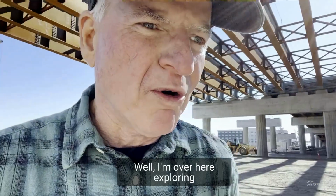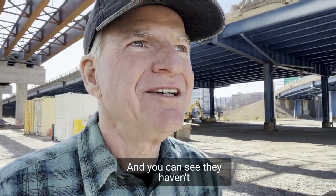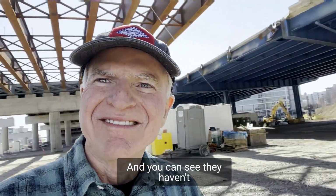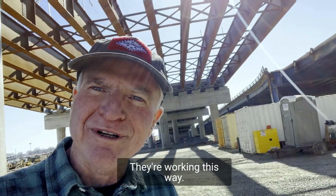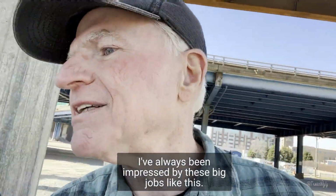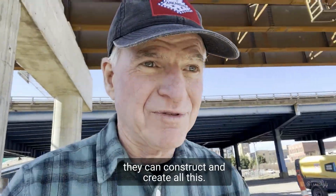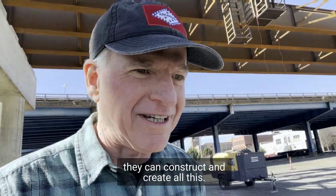Well, I'm over here exploring another area of the construction. This is a little bit further down from where I was just a while ago, and you can see they haven't got the concrete poured yet. They're working this way, and quite a job. I've always been impressed by these big jobs like this. Let's see what's inside there. It's just always been amazing to me how they can construct and create all this.